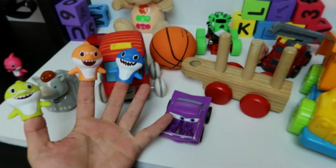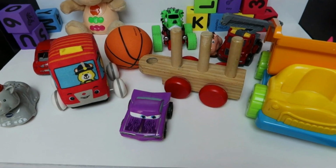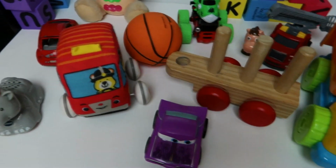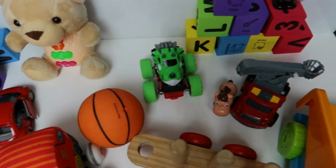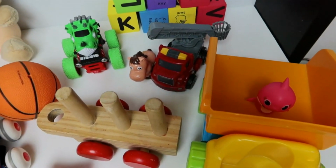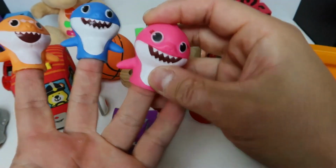Thanks, kids, that was very cool. Now it's time that we're gonna find Mommy Shark. Where's Mommy Shark? Can you guys see? Uh-oh, we found you! Here is our Mommy Shark. Let me put on the finger.